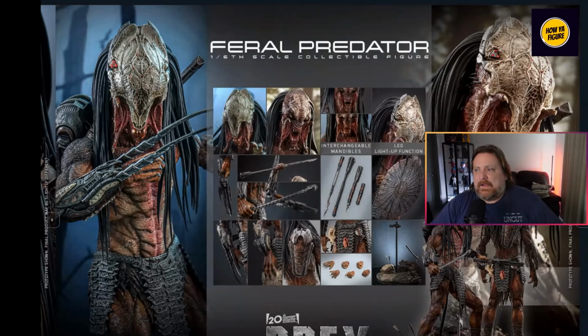So those are my 5 right there. I'm going to flip it back over to a little bit of a full screen here. And so those are my 5 Hot Toys figures that I think are being overlooked right now, plus an honorable mention.